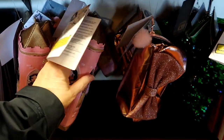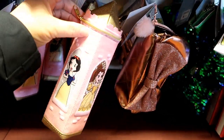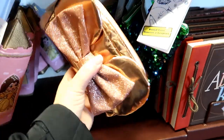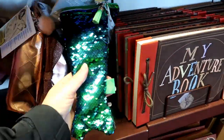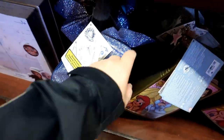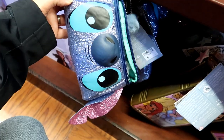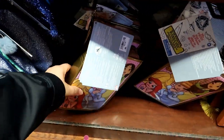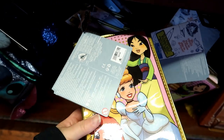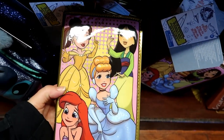Okay, this is stinking adorable for $15. Look at that. I love it. And then we have this one and then this pencil case. But this one, so cute. And a Stitch one, it looks like. Ooh, that's so sparkly. And for $25, a 30 piece stationery kit.